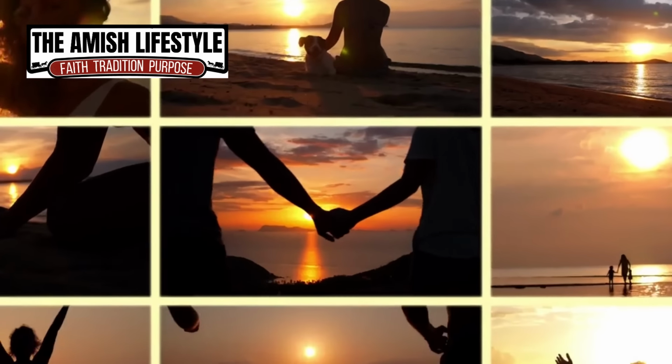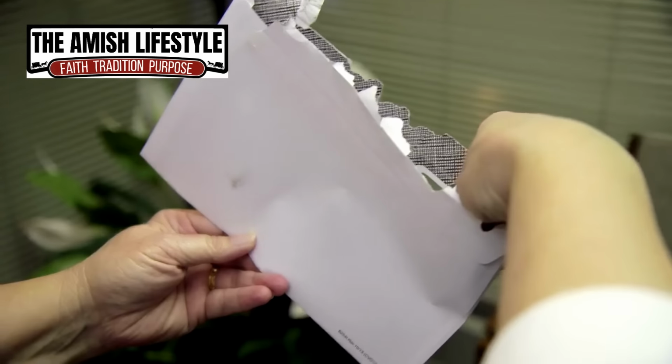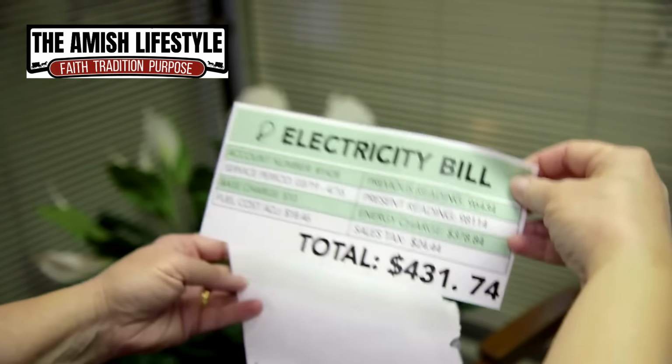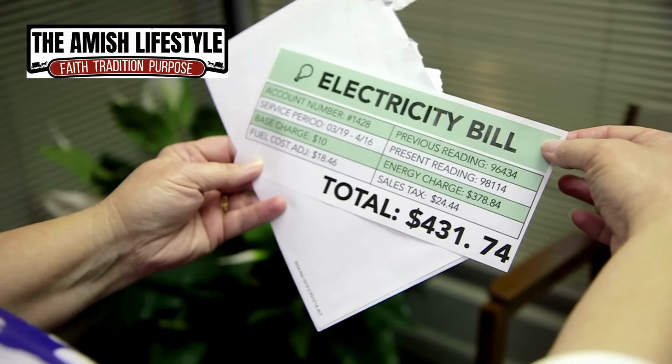And the best part? You don't have to be Amish, or even live off-grid, to make these work for you. Whether you're trying to cut down on energy bills, preparing for a blackout, or just looking for a more natural way to stay comfortable, these tips can make a real difference.